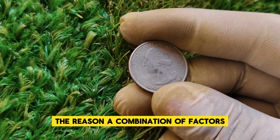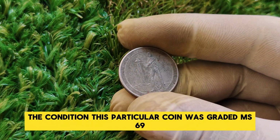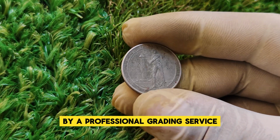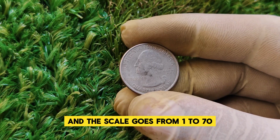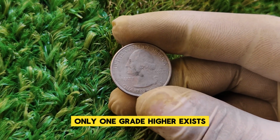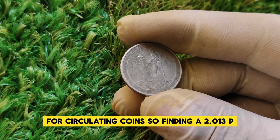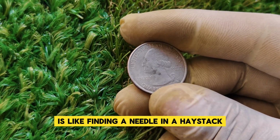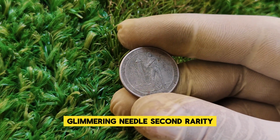The reason? A combination of factors. Let's break it down. First, the condition. This particular coin was graded MS-69 by a professional grading service. MS stands for mint state, and the scale goes from 1 to 70. A 69 means it's nearly perfect. Only one grade higher exists, and a 70 is virtually unheard of for circulating coins. So finding a 2013 P quarter in this condition is like finding a needle in a haystack. A bright, flawless, glimmering needle.